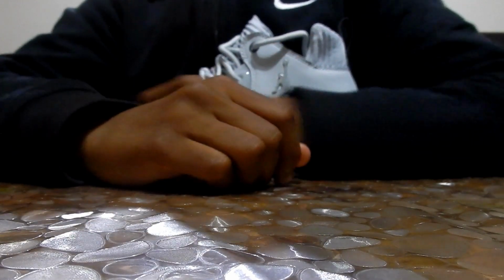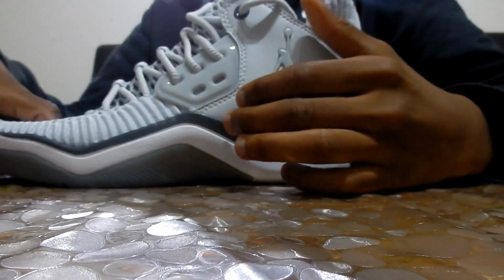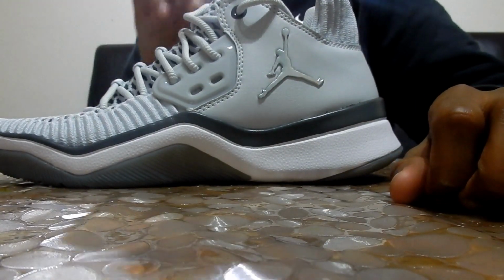Is it 43 or 44 pounds? 43 pounds 40 or 44 pounds 30? I'm sure it was 43, but let's say 45. Let's say 45 pounds. Okay, yeah, 45. So, do you like them? Yeah, I really like them.